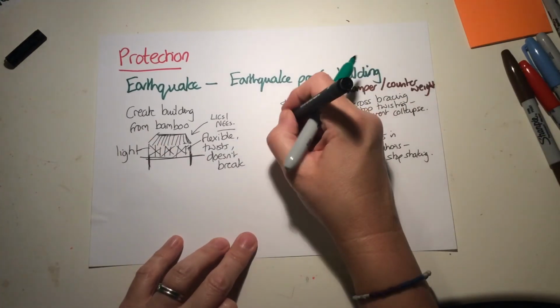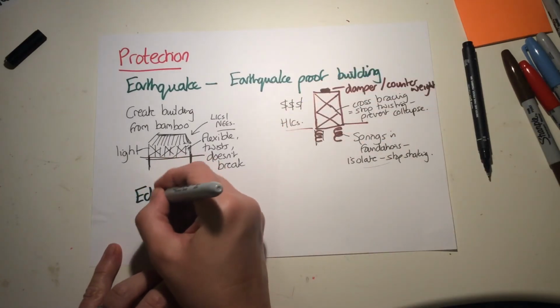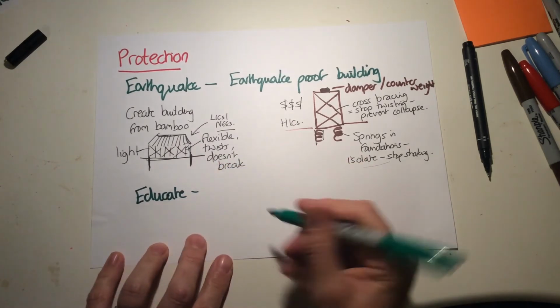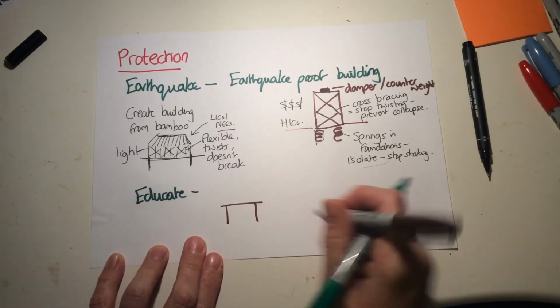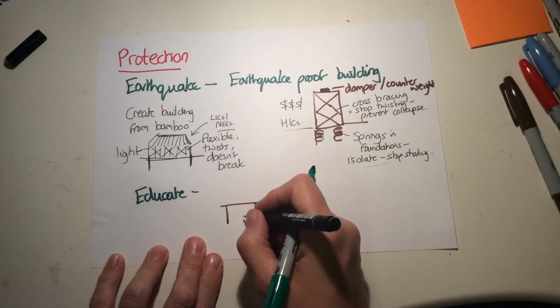You can also educate people. So if there's an earthquake, what are people educated to do? What do they tell school children to do? Okay, so they're going to tell people to get under tables. There's the drop, hold and cover.